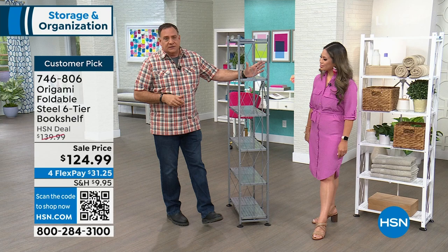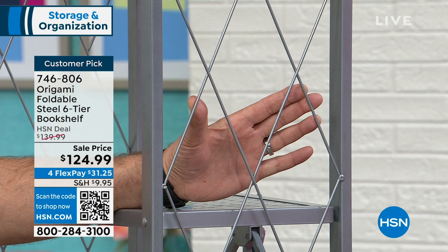The other thing is, if I turn this sideways toward you, we put this lattice work on the side. And that was twofold. One was we wanted something that was going to be attractive and decorator friendly. But item two was, if it's a bookshelf, you don't want the books falling off the side. So that was a practical thing.